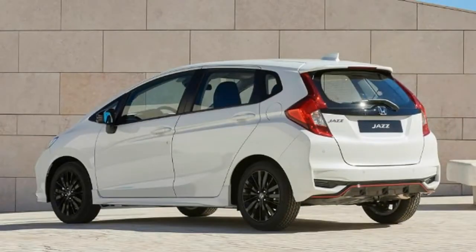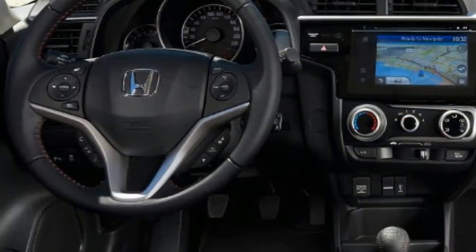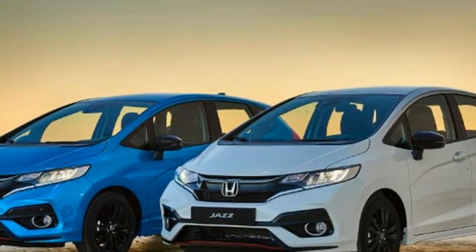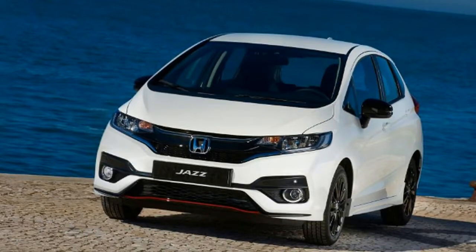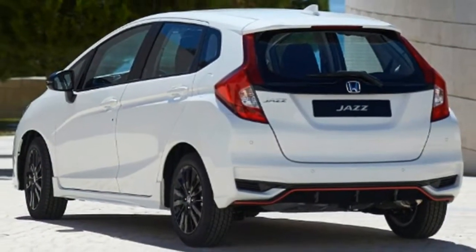The Jazz Sport gets a front splitter and rear diffuser finished with Civic Type R-inspired red accents, front fog lamps, new side skirts, a hatch lid spoiler, and gloss black 16-inch alloy wheels. LED headlights are also thrown in. Inside, the Jazz Sport gets unique orange pinstripe detailing on the seats, contrasting orange stitching dotted around the cabin, plus a leather-trimmed steering wheel and gear knob.